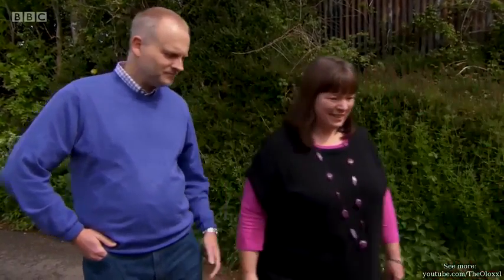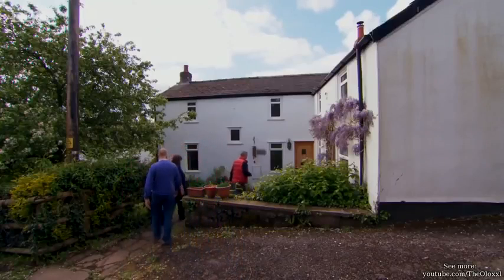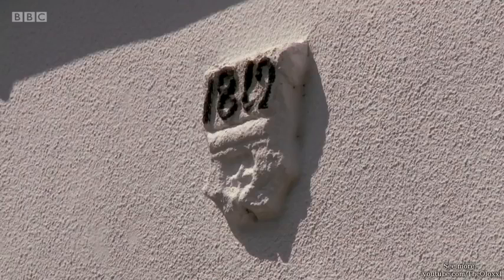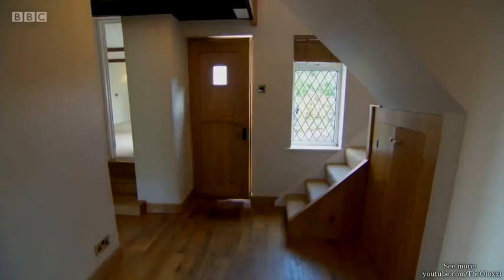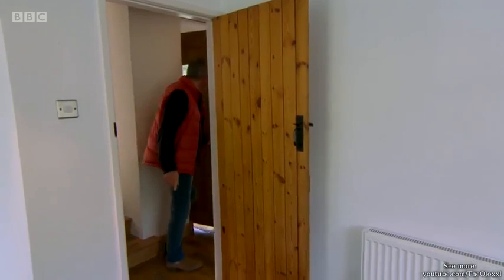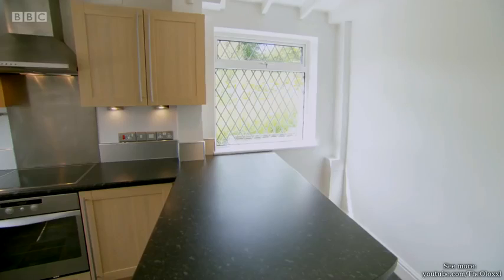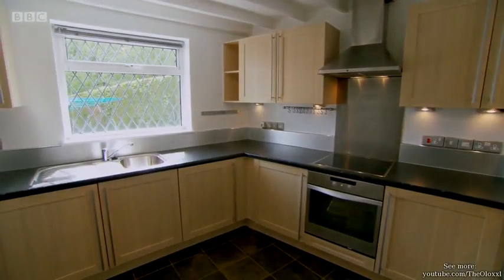Lovely, lovely. This 19th century cottage might be a blank canvas, but its age means its period character is there to see as soon as you walk through the door, married beautifully with a contemporary style. Right then, I think we'll start in here, which is the kitchen. There we go. Oh, wow.